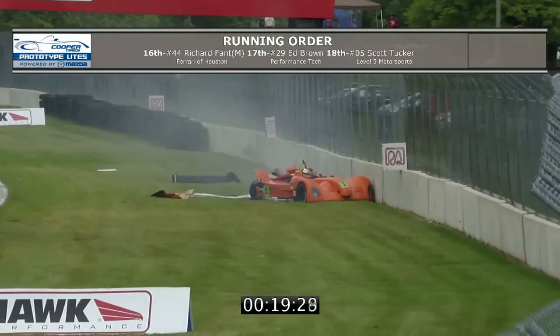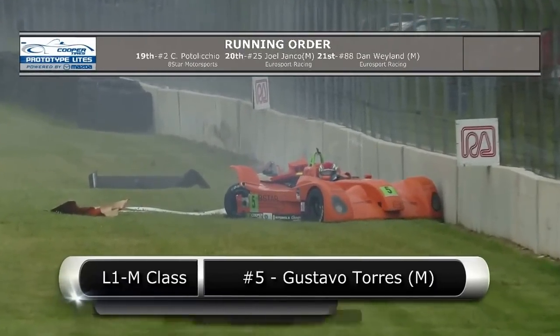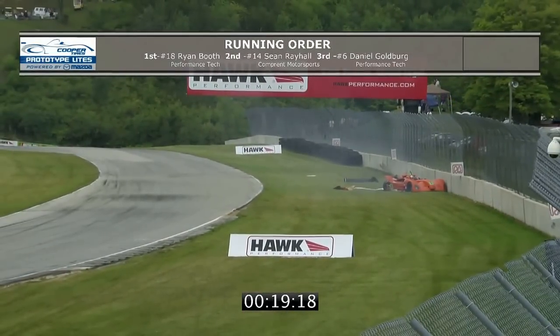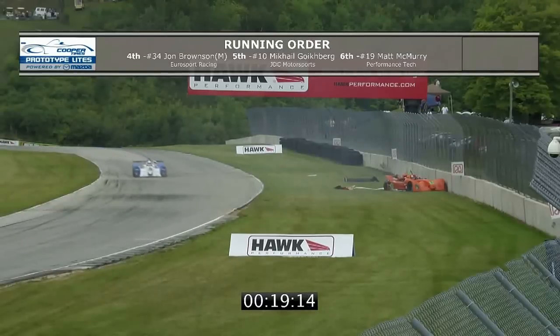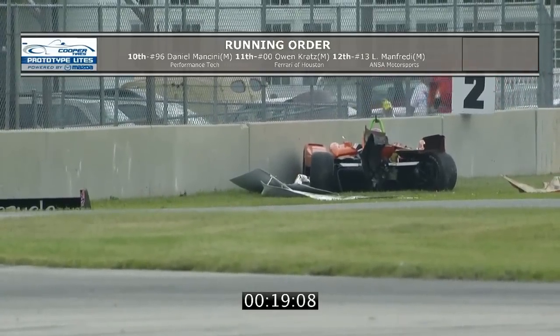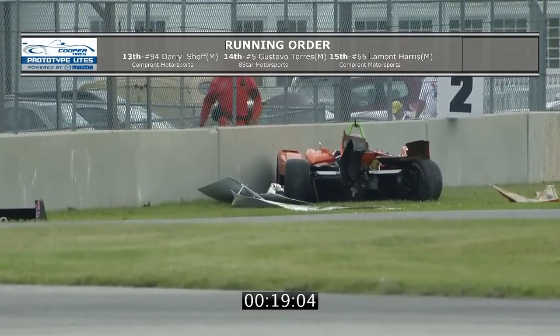And so you get Gustavo Torres has, wow, that's a heavy impact. He's not going to get back on the track after this one. He hit that wall hard. Unfortunately, there are no tires there. That looks like it's coming out of Bill Mitchell Bend. That looks like he came out of turn 13, maybe oversteered again and spun to the inside and made an impact with the concrete wall right before going into turn 15.